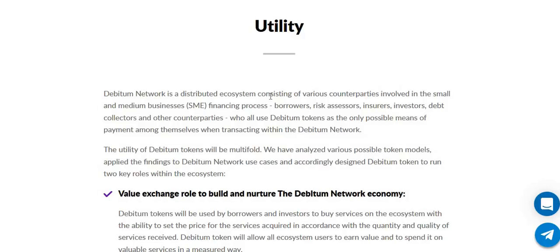So the network is a distributed ecosystem consisting of various counterparties involved in the small and medium business financing process. So there's borrowers, risk assessors, insurers, investors, debt collectors, and other counterparties who all use Debitum tokens as the only possible means of payment among themselves when transacting with the Debitum network. So this comes back to that community that I was talking about. So again, small businesses can join the community and offer their services to each other, and you can use the DEB tokens to purchase those services and utilize the smart contracts on the Ethereum network. So again, very interesting how they're opening this up to a whole bunch of different business types.